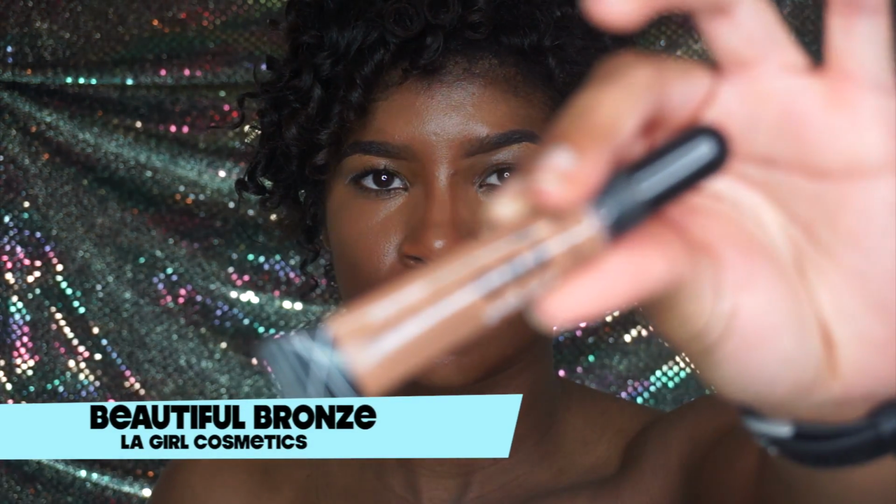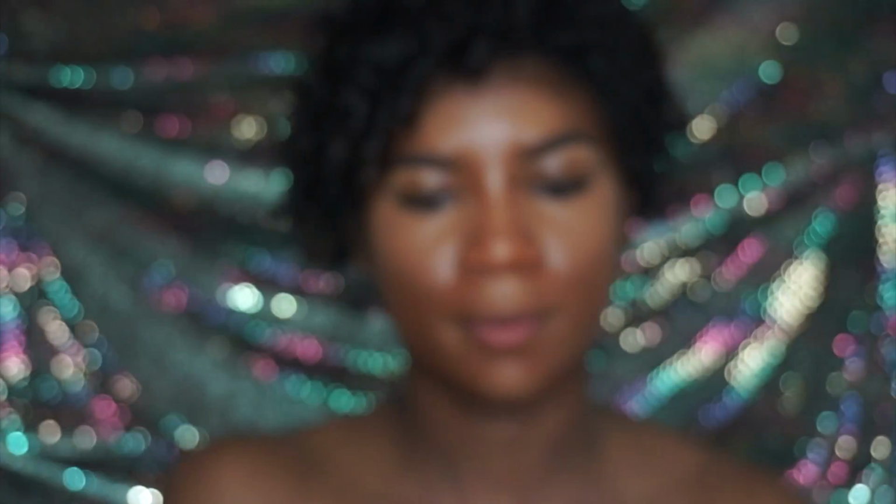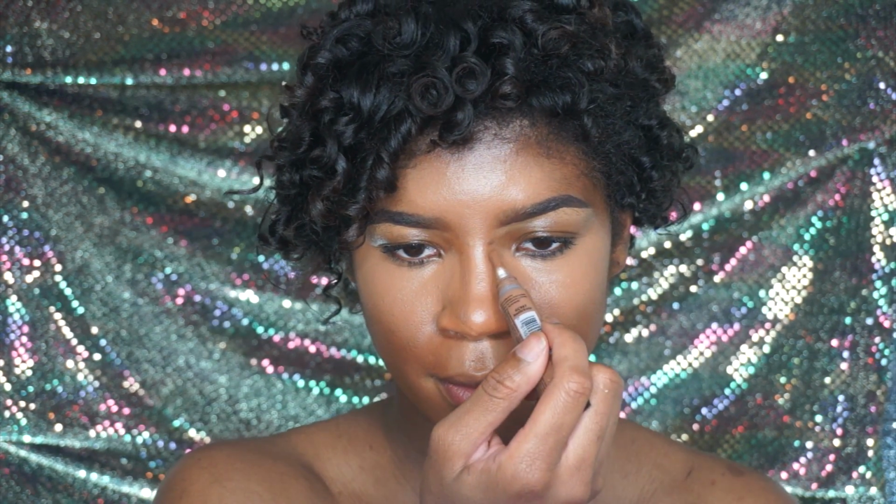Now I'm going to take another LA Girl concealer in the color Beautiful Bronze. I'm going to use this to sculpt out my nose to contour it. I'm going down both sides of my nose, and if I was to go all the way up, it would connect to my brows.